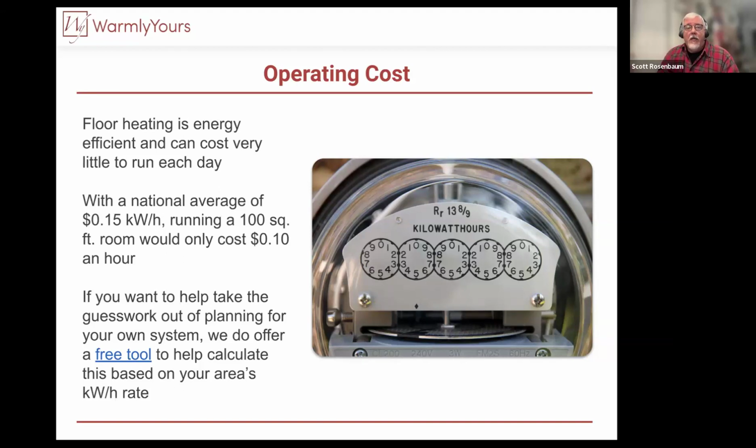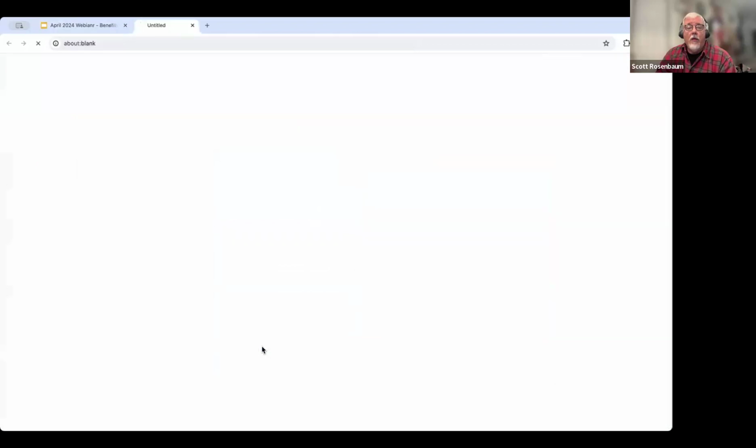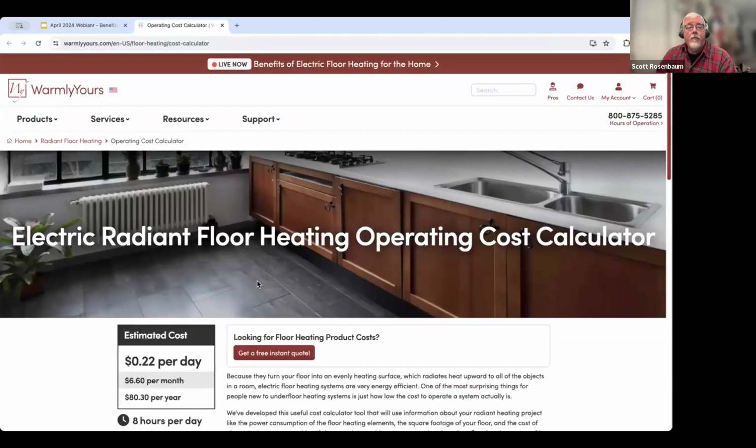So the money that you may incur operating the floor usually is netted out by you turning the heat down in the rest of the house. So a lot of times it's simply a push. So we're not even going to talk about that. We're just talking about what it costs here. So let's take a look at this free tool that's on our website, and you can get an idea of what is going on there.